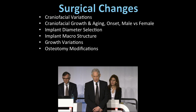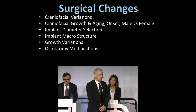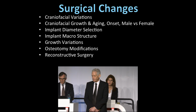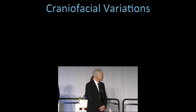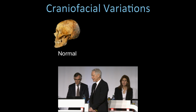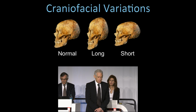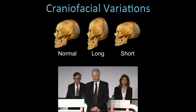We'll look at growth variation. And the important part surgically is what did I do, or what do I do with the osteotomy today that I haven't done years ago? And what kind of reconstructive surgery is needed? Let's look at some variations. You have much less risk in a normal face as opposed to the long face or the brachiocephalic face, because changes in the long face and the short face will be much more dramatic.